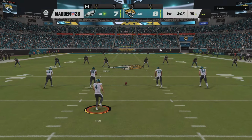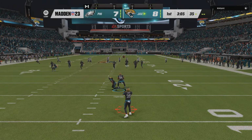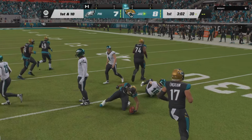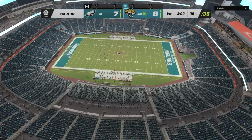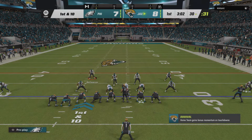Now after the touchdown, here's Elliott on to kick it away. Taken from about the 12. The Jacksonville offense set to begin their next drive.